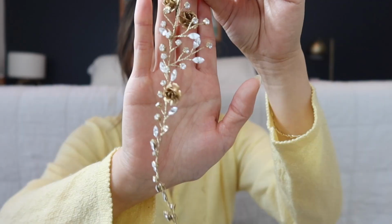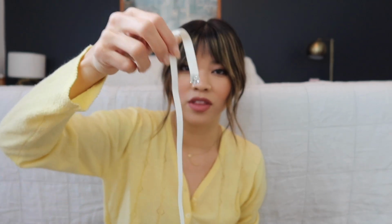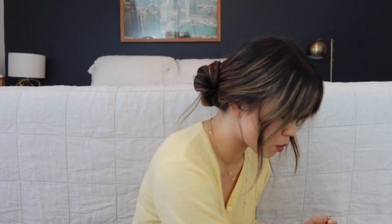Let's get into the fun stuff now, all the stuff that I wore on my wedding day. So the headpiece is this little guy right here. I got it from The Dress Theory, and it's a beautiful crystal headpiece with gold roses on it, and it used to have long strings that you would tie under your hair, but I didn't like them, so we cut those out. And I think my girl just clipped this in with some bobby pins, so that's what I'm going to do.